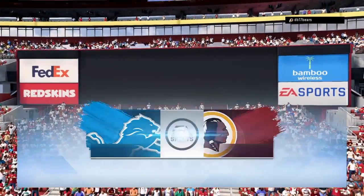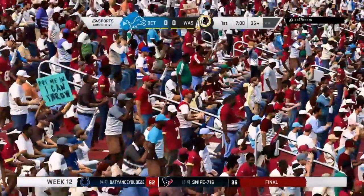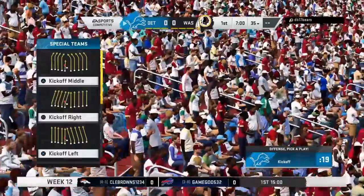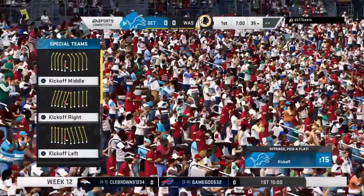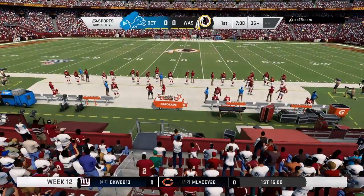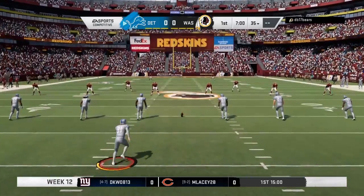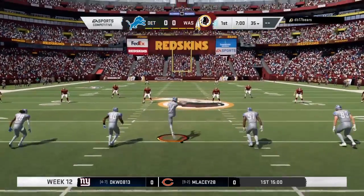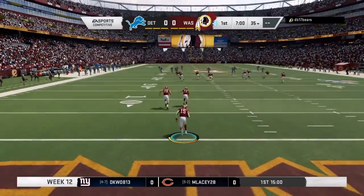We are situated at FedEx Field. A few minutes ago, it sounded like the 4th of July on the National Mall as the hometown Redskins were introduced to this sold-out crowd. They are set to go as their guys will match up with the Detroit Lions. The final playoff push is upon us. It's week 12 of the NFL season, and we're underway on EA Sports.